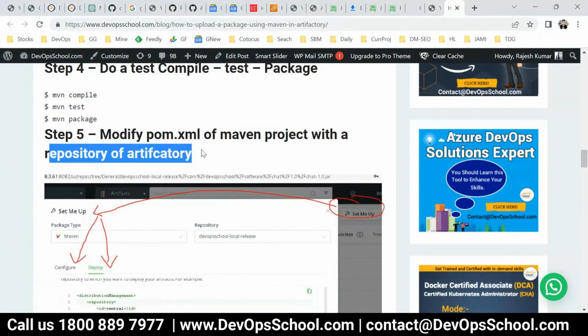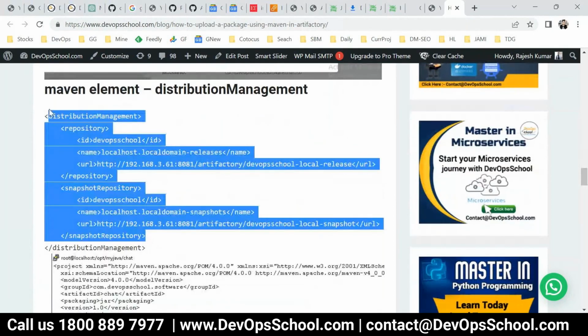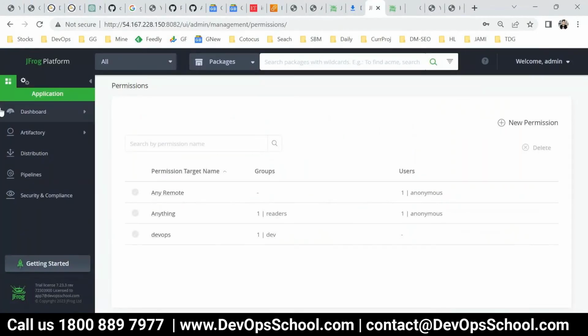So the repository URL you have to get. How do we get it? That's what I'm going to show you. You can also manually copy paste it from here if you don't want to complicate things. That works, you can do that, but let's learn the functionality of the tools. So if you go to Artifactory, do you see the Set Me Up button?